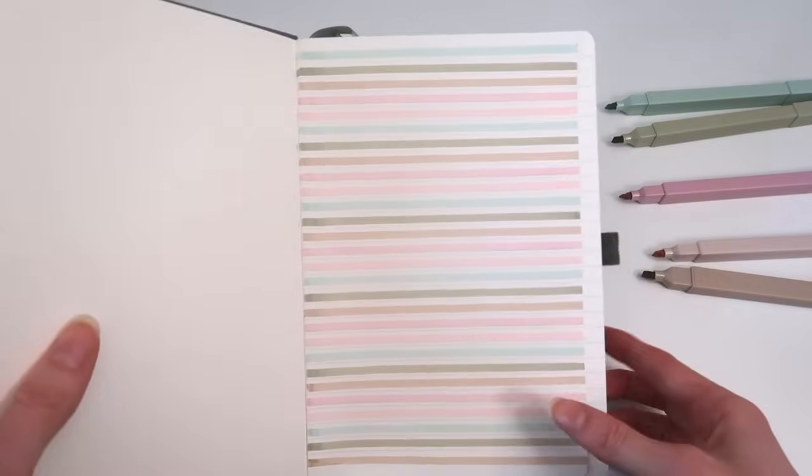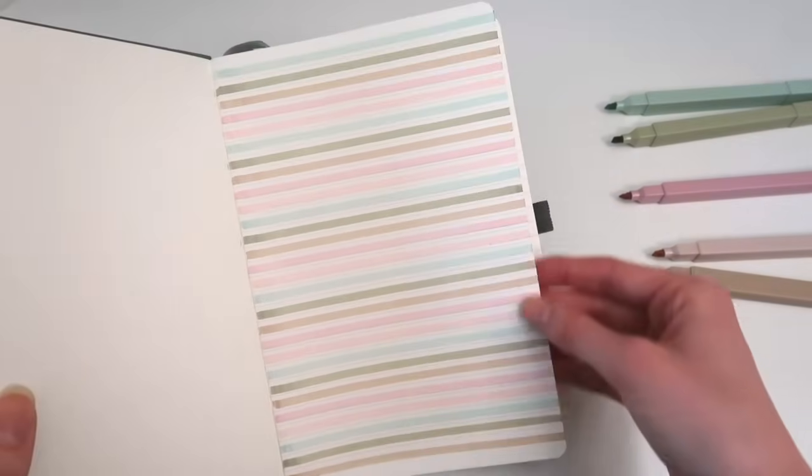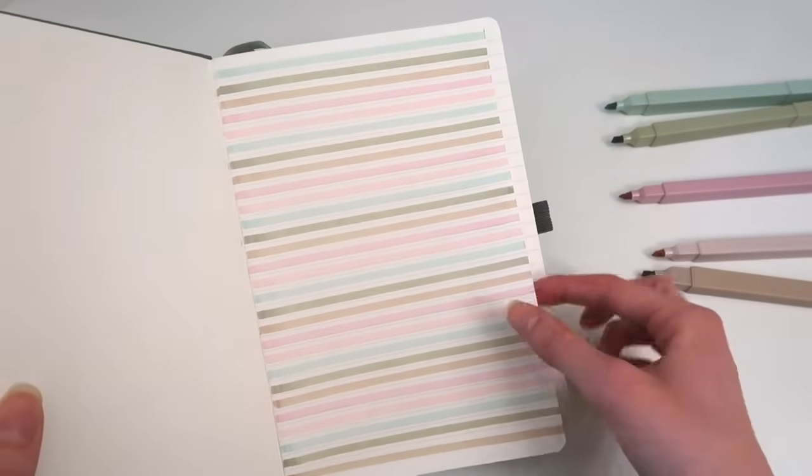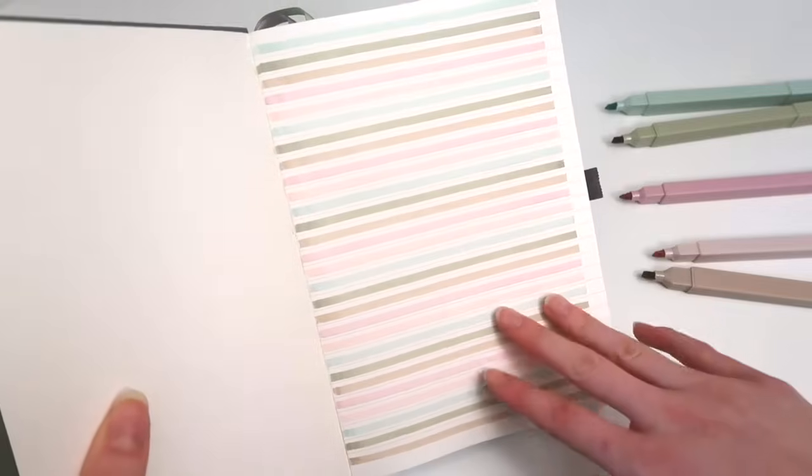Alrighty, I kind of love it. This is probably my favorite color combination. I just love muted pinks, greens, and browns together. You can also do it with any color combo. You could do it with rainbow colors. You could do it with cool tones, warm tones, any combination of your favorite colors.